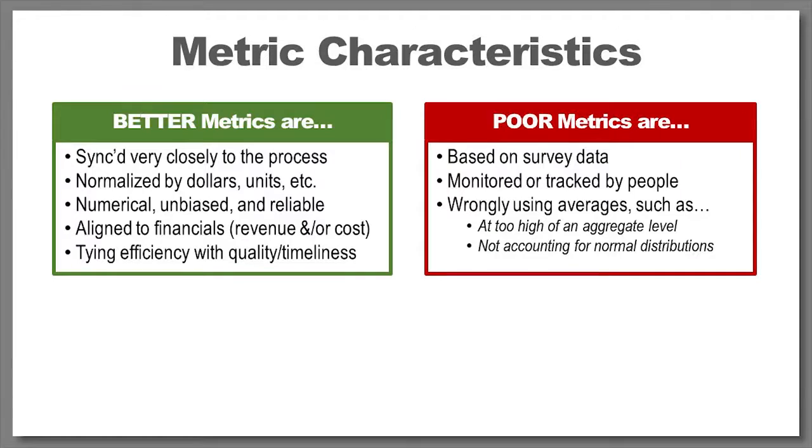So, some characteristics. If we have to build a metric like that and it becomes difficult, how are we going to do that? Well, if you're going to create one, here are some characteristics you want to consider as part of that process. If you're creating a new metric, I would recommend that it be synced in some way to the process, closely tied to what that process is and how it's running.